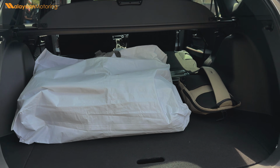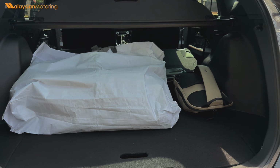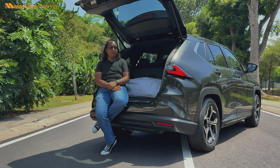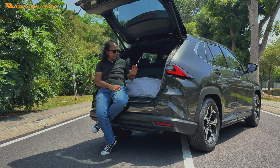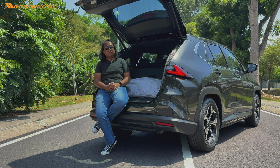shelf. But at least this parcel shelf does come as standard, and it is the roller type of parcel shelf that you get on more upmarket cars compared to the fixed sort of cardboardy type that you normally get in a Perodua. It's quite clear that the Sungai Choh-based company is really trying to punch above its weight, and I think that this car does a pretty damn good job.